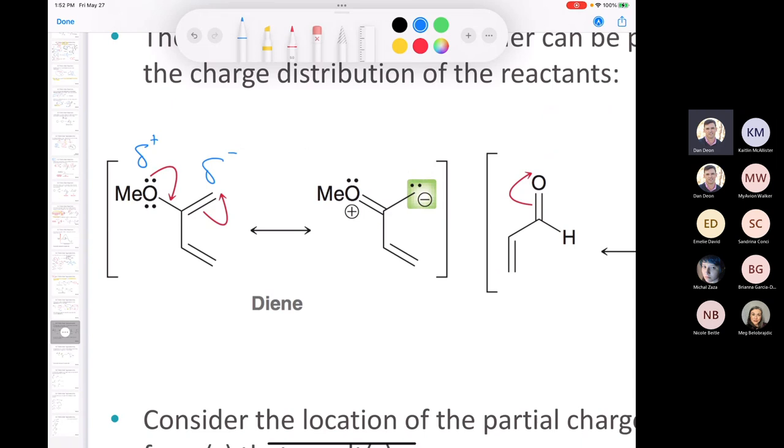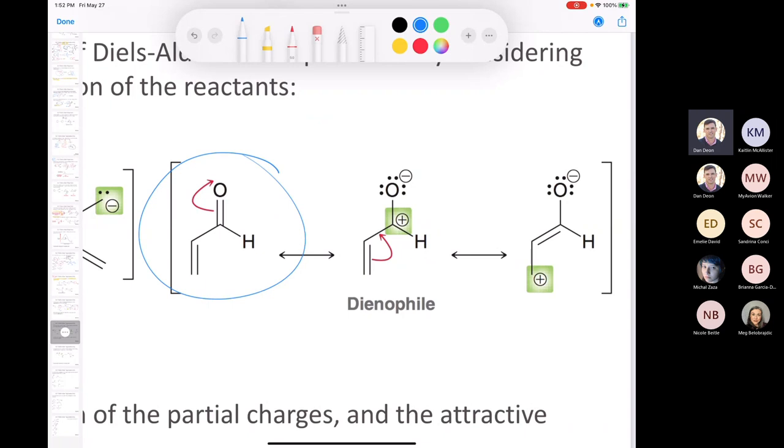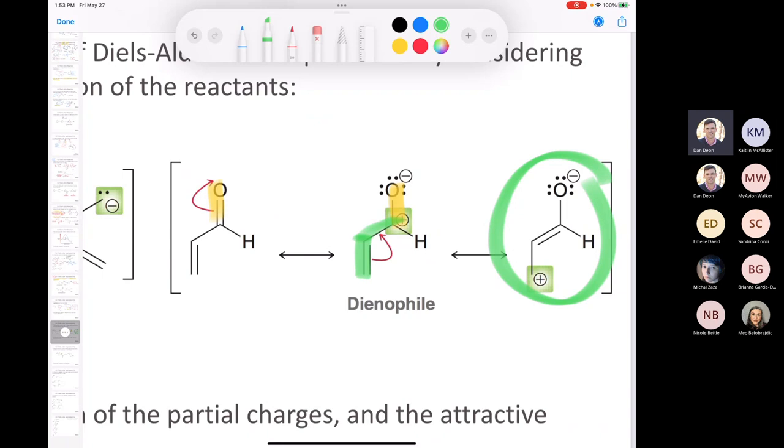And then I could have asked you this way back in chapter two of Organic One. I could have drawn this on a quiz and said, draw me the resonance structures. And you'd say, well, I have a pi bond between two atoms of differing electronegativity. Therefore, I can draw this resonance structure. And now I have an allylic carbocation, so I can draw this resonance structure. There we go, two resonance structures. But what do you see?